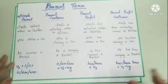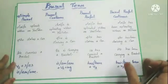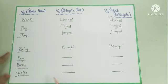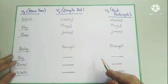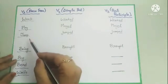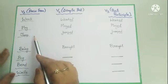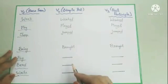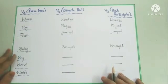Now you may have noticed this V1 and V3 here. V1, V2 and V3. So let's have a look at what these V1, V2 and V3 are. V1 is verb. Verb is nothing but an action word. Am I right? So action words have three forms. V1 is the present form or base form. V2 is the simple past tense. V3 is the past participle form.